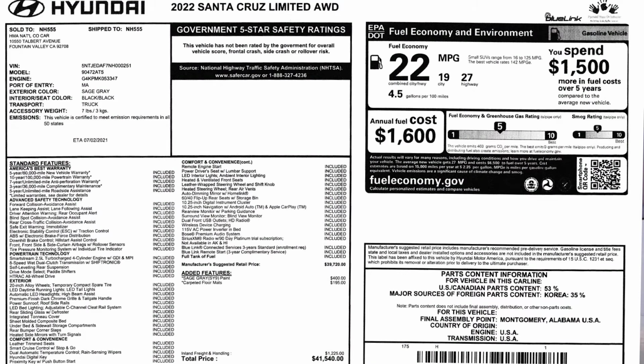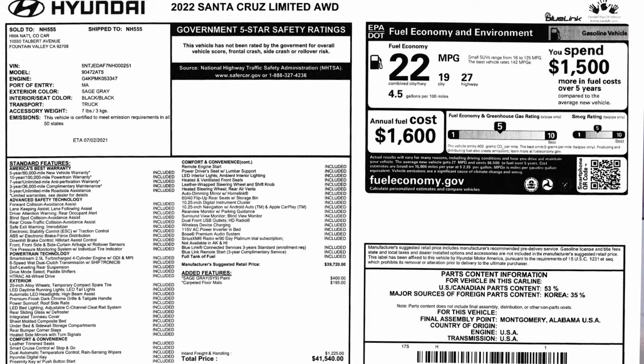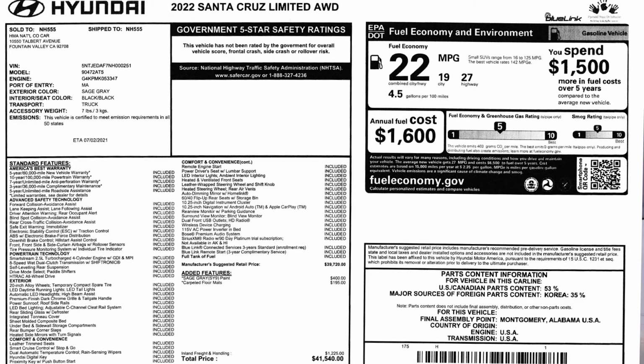So pulling out the paperwork, you can see that all told, we're at about 41.5 on this with delivery. That's a pretty good price considering this is the top end Limited and it has almost all the goodies included. The base price, without that delivery cost and the Sage Gray paint, which is a $400 surcharge, and the carpeted floor mats, which are $200, if you don't throw those options on, is $38,720. And then you can see the rest. All this stuff is included. It has a lot of good stuff.